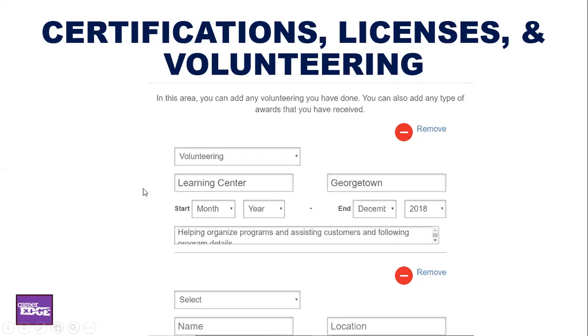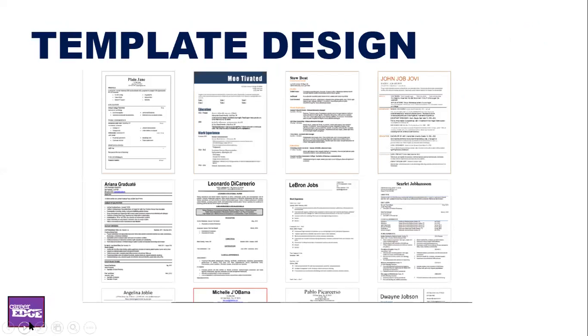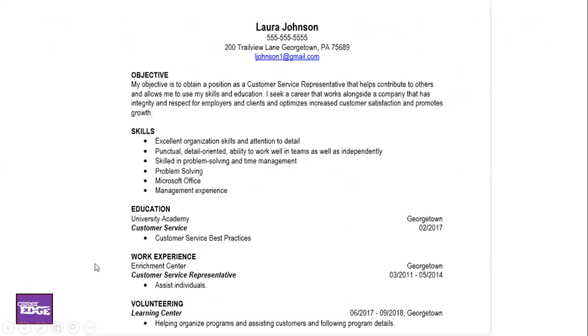So incorporate those items that you think will get you the job. That's the whole intent. You want to get into the interview process. All right. So we've done each of the sections, and now we've completed all 5 sections. So now all we have to do is select a template design. They have each one of these template designs. All you have to do is click it, select the one you want, and then create design. And then it'll populate for you, and then you have a beautiful resume ready to go.